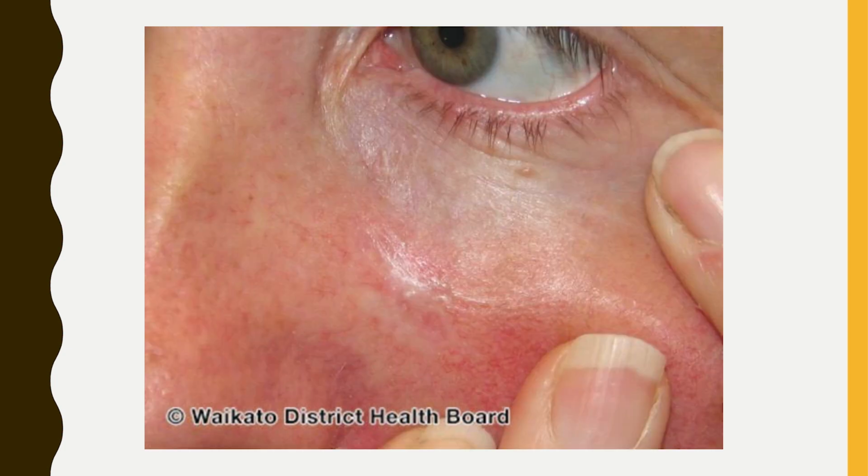The less common type is the morpheaform or sclerosing. These are scar-like areas, usually on the central face. These often extend a bit further than you can see, and they can be a bit more aggressive.